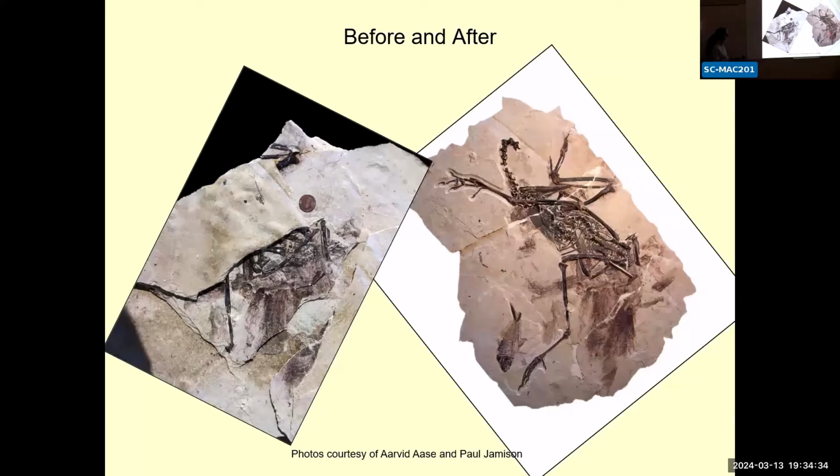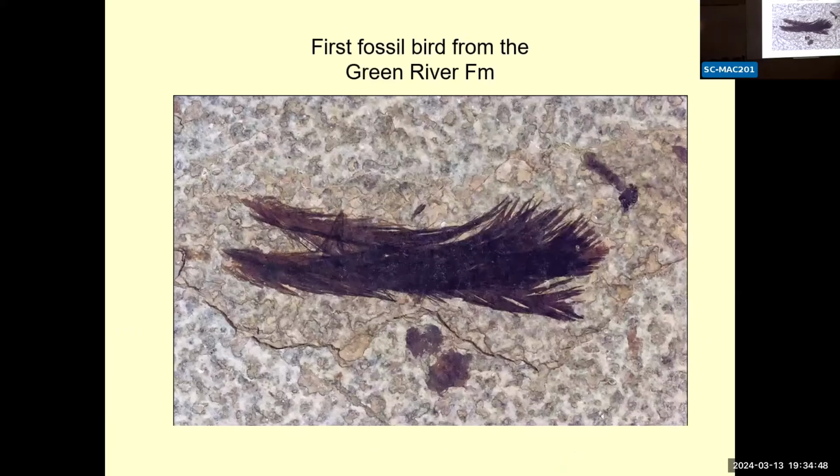The fish, I don't know if it's actually in that picture. But this is probably 100 hours of prep work to get these things to look like that. So it's a lot of work to get these things, but they are out there.